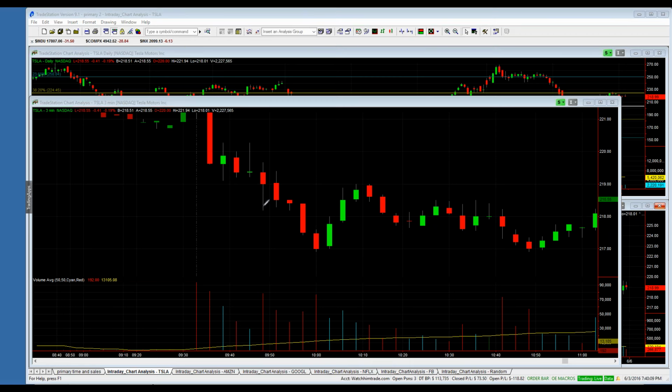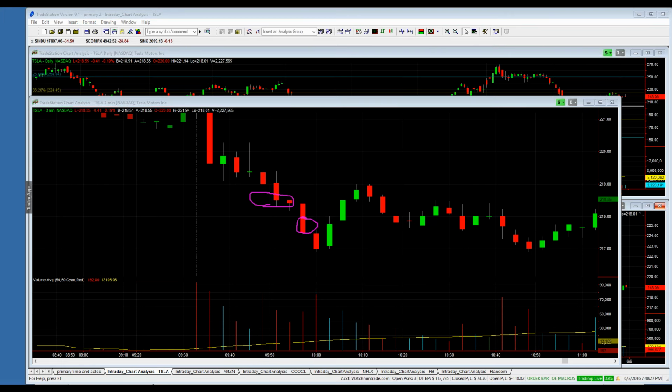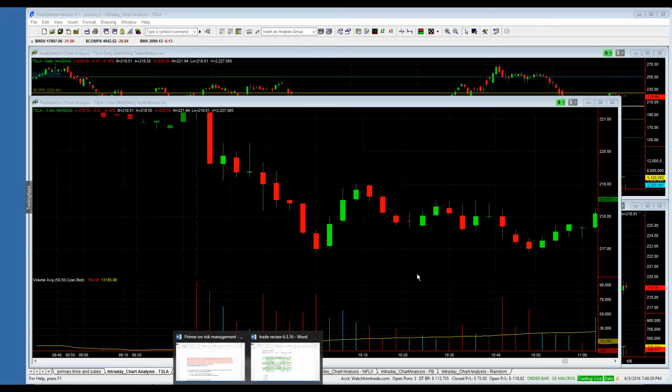And I also like that I didn't take profits here. I had a set profit order in to sell at 190. Ended up selling at 185 once it then broke here, and my put wasn't moving as much as I thought it could have or would have. So all in all, solid trade.